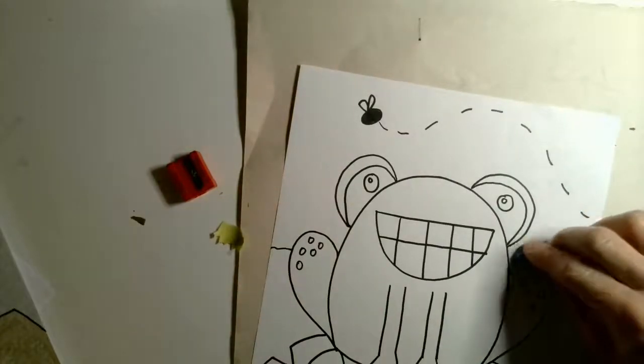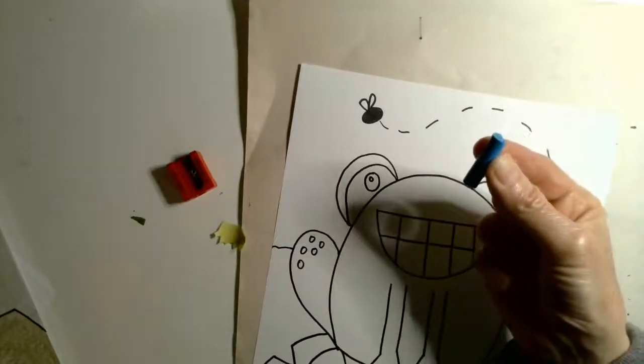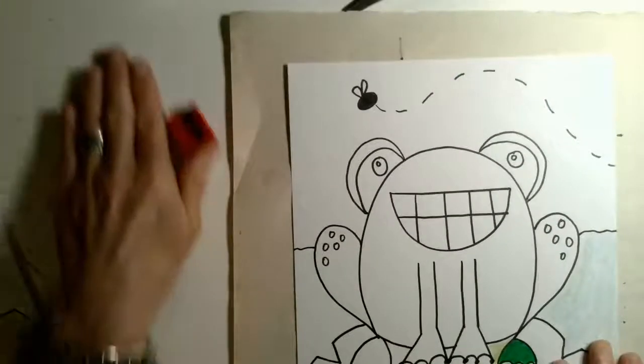Oh, excuse me. So you can just hold it with your pincher fingers like this and rub it on your paper, okay? All right, so now let's talk about how we do that tongue.